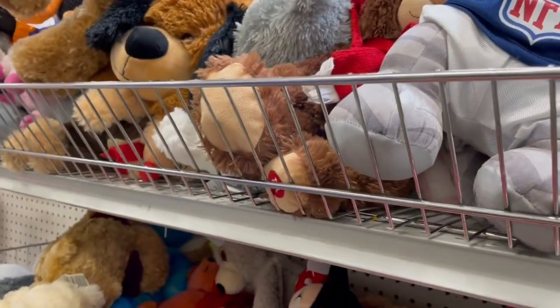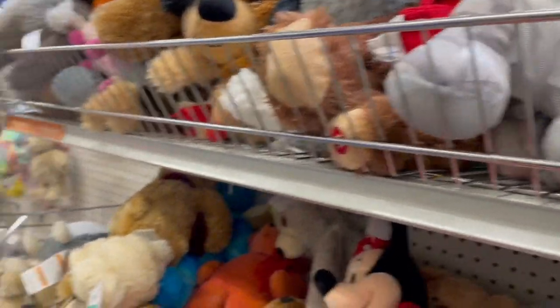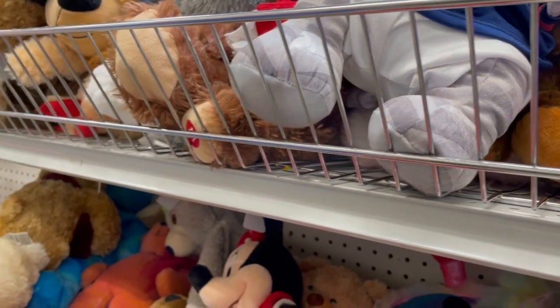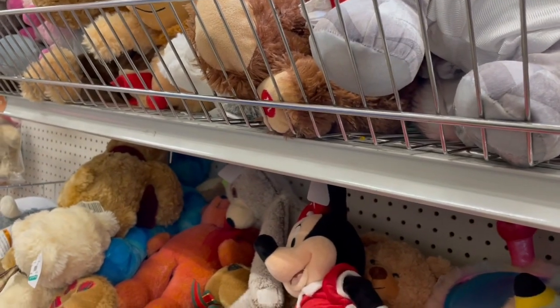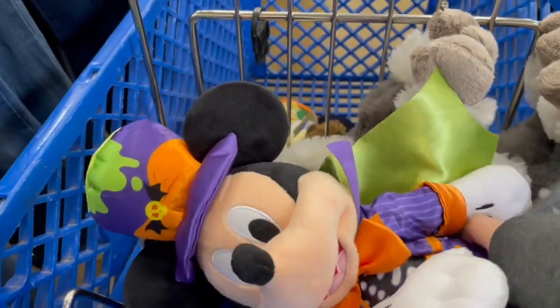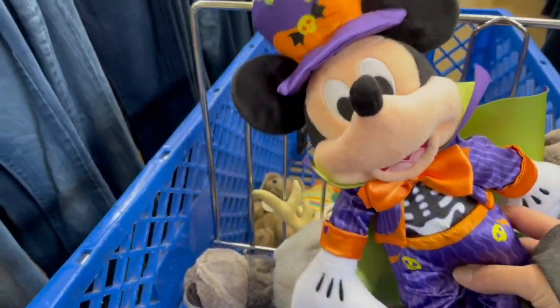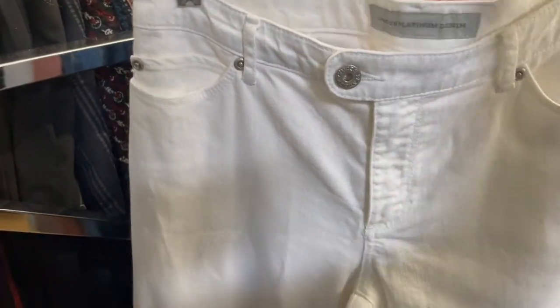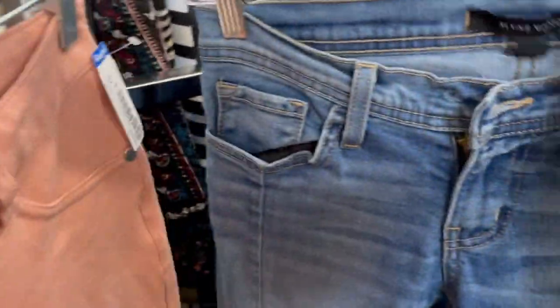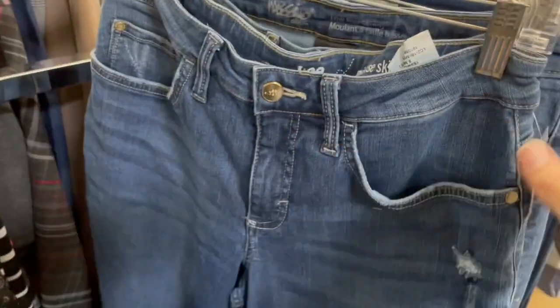But anyway, I was grabbing anything that was new with tags to scan, and then anything that looked like it was a collectible or something like that. I did end up finding some Disney park ones, so you guys will see that in a sec. Next, I moved to the jeans. I'm just showing you one of the little stuffies that I did find. He was pretty cute, little Mickey Mouse there. So yeah, I moved over to the jeans section and just started swiping through.